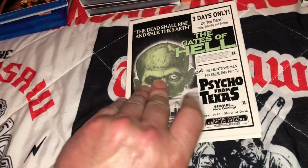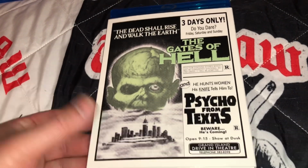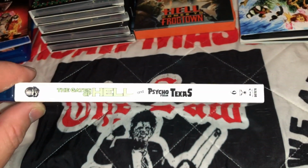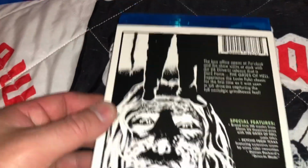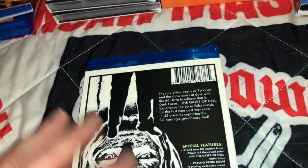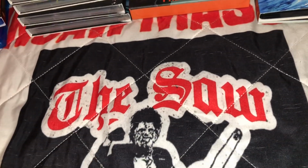and smooth. I really love how that cover looks. I think that's beautiful. This is spine number 6 from the Dark Force catalog. I also like that they didn't leave a little opening in the slipcover. That's a pet peeve of mine when companies have a little hole in the slipcover.